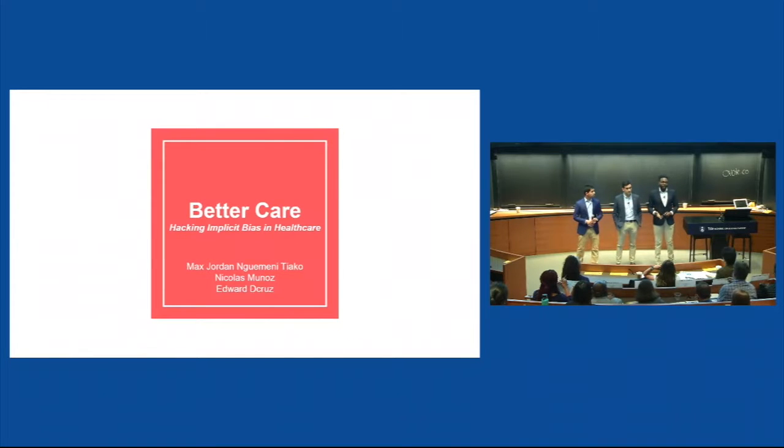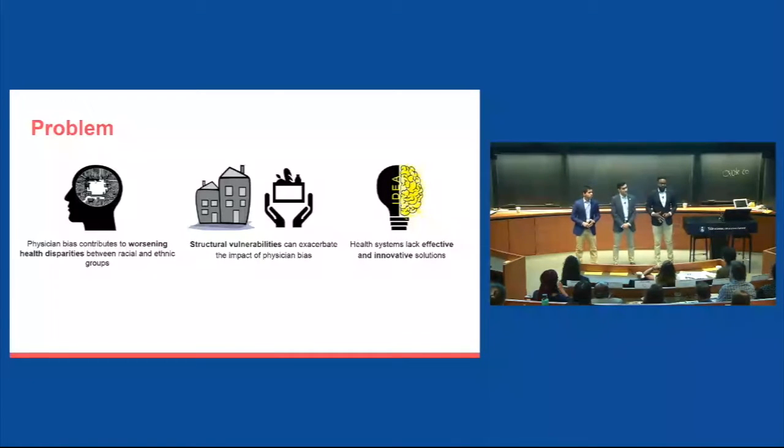So I'll talk a little bit about how implicit bias works. This is an element of our brain that helps us process information and make decisions in a short amount of time. So if I'm crossing the street and I see a car driving really fast towards me, the first instinct is just to jump back onto the sidewalk, and that's kind of how implicit bias works, and we all have it. Unfortunately, that also helps us make decisions about people we interact with.